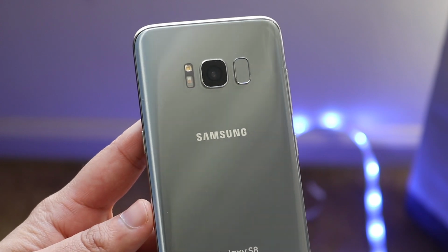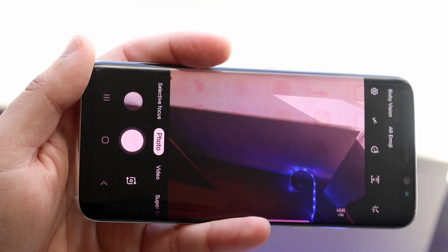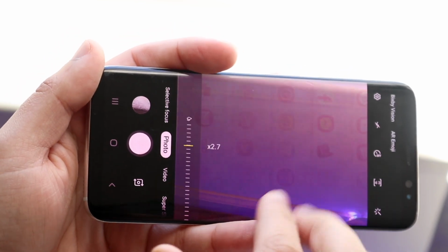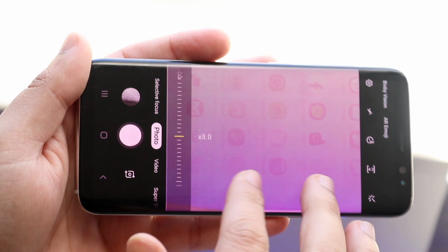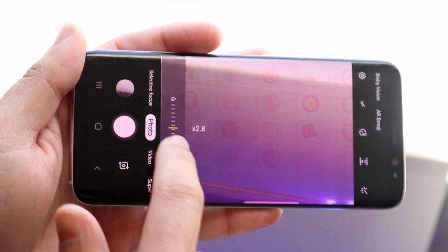Now in the front, we had an 8 megapixel wide-angle lens, but we also had another 2 megapixel iris scanner, which wasn't really used for anything besides just unlocking your phone. Now you can do 1440p video on the front, but you can actually do 4K at 30 on the back, which is totally okay for 2017.